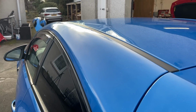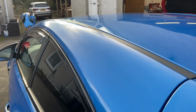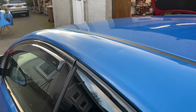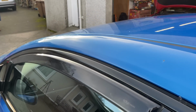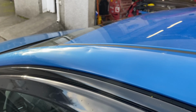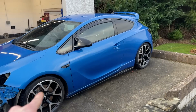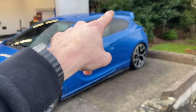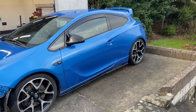But if I get this on the right angle, look at all the dents all the way along here. I mean, look at that. How does that even happen? So just this side of the car alone would take hours of work, fixing all those dents, respraying the whole side.